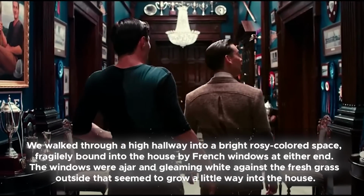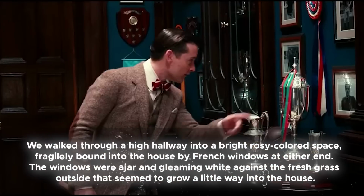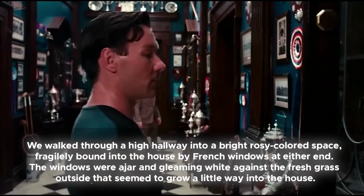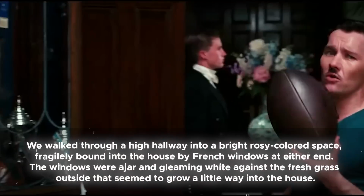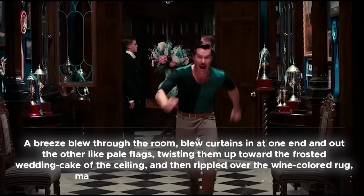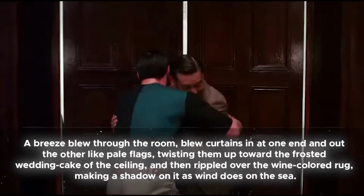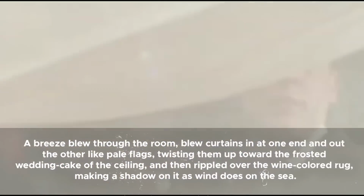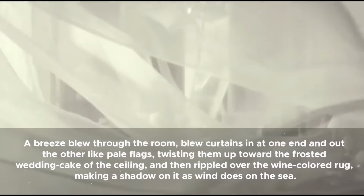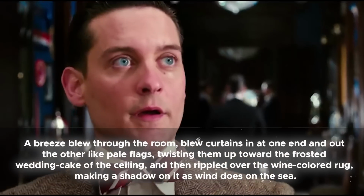We walked through a high hallway into a bright, rosy-coloured space, fragilely bound into the house by French windows at either end. The windows were ajar and gleaming white against the fresh grass outside that seemed to grow a little way into the house. A breeze flew through the room, blew curtains in at one end and out the other like pale flags, twisting them up towards the frosted wedding cake of the ceiling, and then rippled over the wine-coloured rug, making a shadow on it, as wind does on the sea.